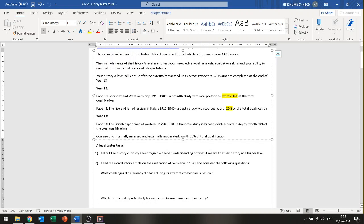In year 13, at the start, you start paper 3, which is the British experience of warfare. It starts in 1790, and it's assessing how warfare has changed through the lens of the British Army. Tactics, reforms, what was going on at home during war. So it starts off with the Napoleonic Wars.